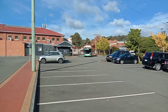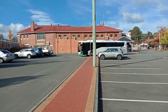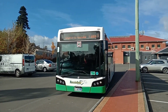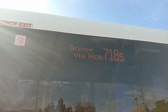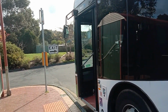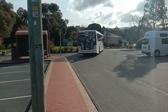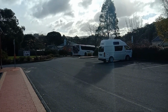The next town is Geeveston. About a week earlier than this video, we took a shot of exactly the same bus going to Dover and arriving at the Geeveston bus station. The Dover service goes a hell of a long way. It takes normally nearly 95 minutes to go from Hobart to Dover, so quite a prodigious journey.